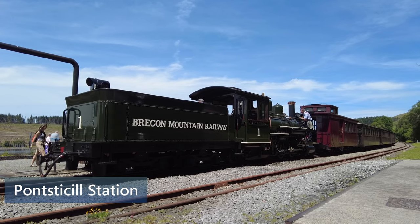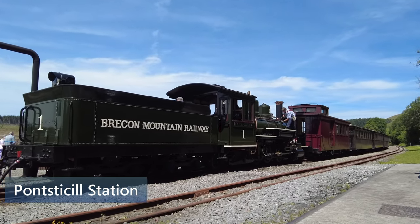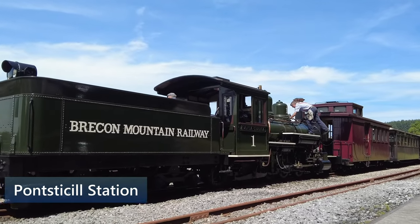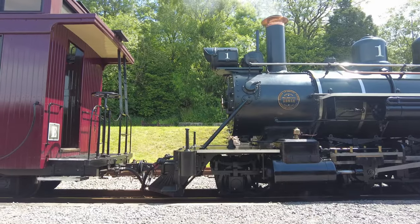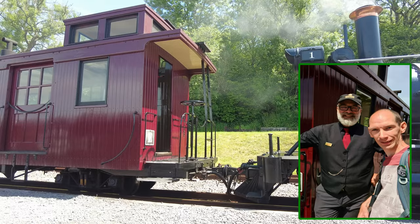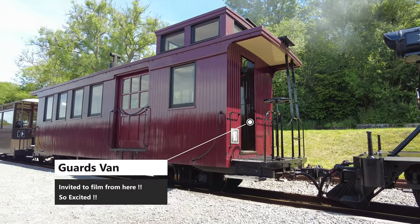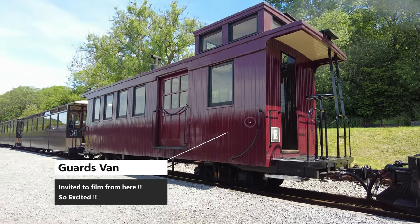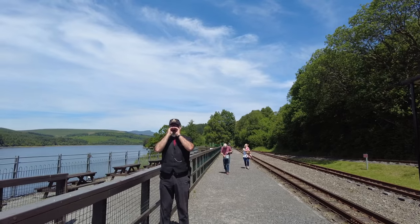The train stops at Pontsticill station for 30 minutes. Here, the guard, Gareth, a fantastic gentleman, invited me up to ride with him in the guard's van for the rest of the return journey. All aboard!